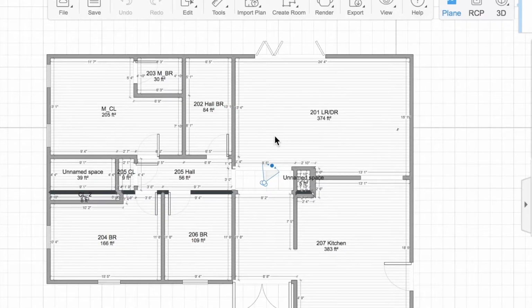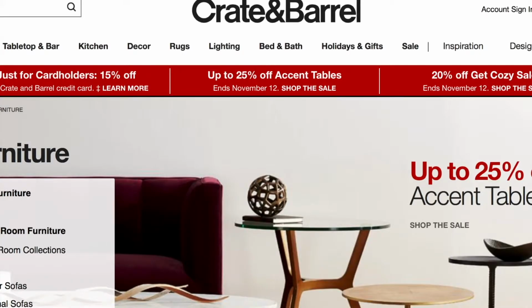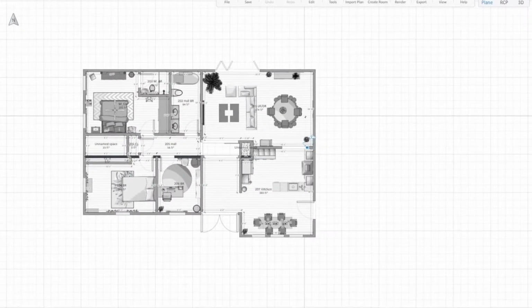Once you've downloaded and completed the 7 elements of Design's budget planner, I'll create a floor plan of your project, and from there, we'll start bringing in the design elements for your space from a number of retail sources.